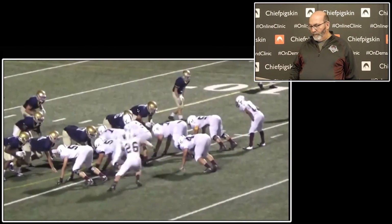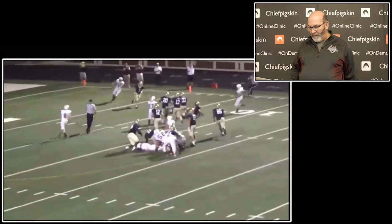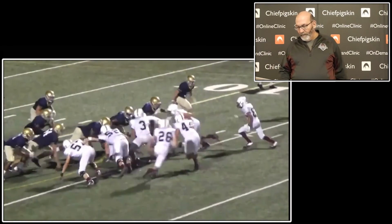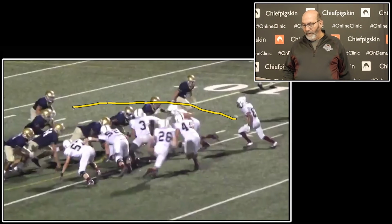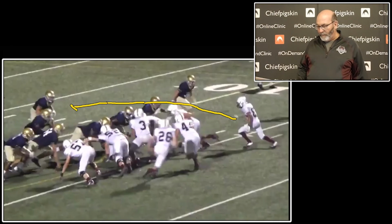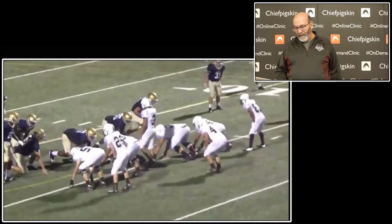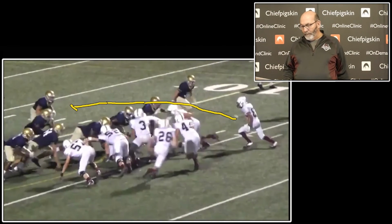Outside veer, we're going to read him. He closes. Quarterback's in the crease right now. Now, here's another example. If 87 had continued on his path and after the mic disappeared, had gotten in the way of number 14 on the backside, I think the quarterback might have walked in. But he stopped, and 14 ran right past him. But nice job of getting this guy to close.